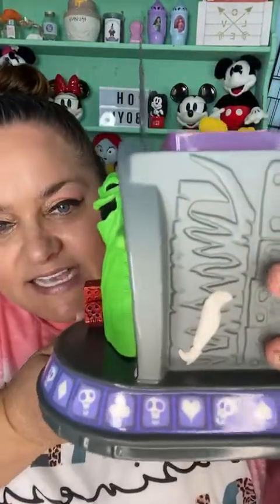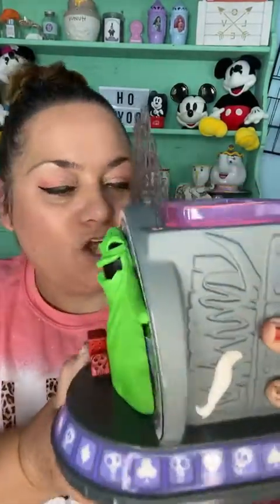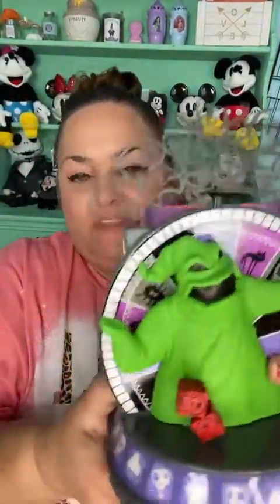So now let me show you how Sally's leg is actually glowing. You can't tell right now on the camera, but her leg is glowing. Okay. Jack and Zero are glowing. It's hard to see because I have 2 lights on me right now and the regular light. And then the back. See, that's how you'll get the design on your wall.